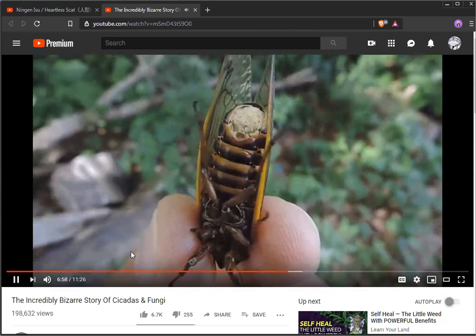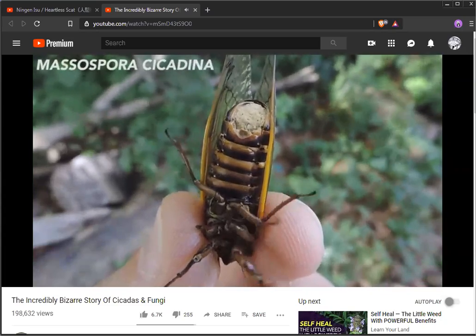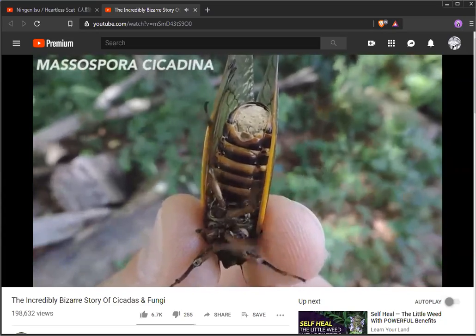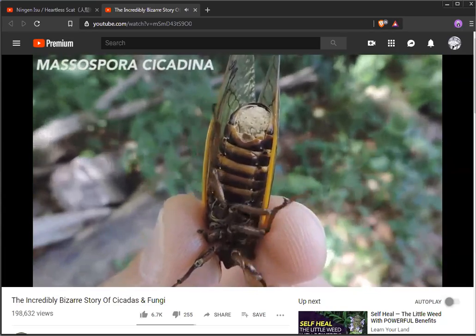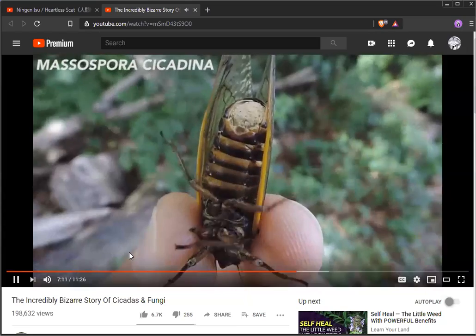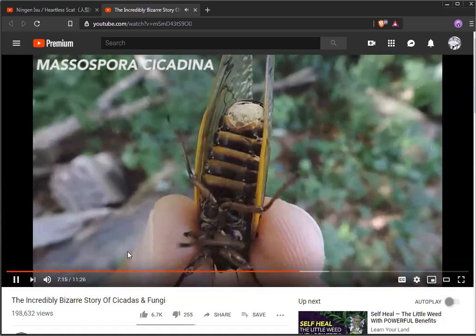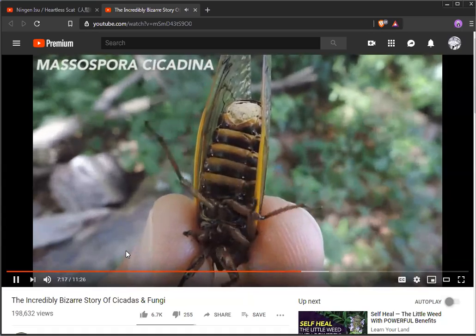Contact with spores from a pathogenic fungus known as Massospora cicadina. While many of these nymphs will continue their life cycle unscathed by the fungus, a small percentage of the insects, around 2 to 5%, will soon develop an infection that manifests itself as a blown out abdomen and a powdery mass of fungal spores.